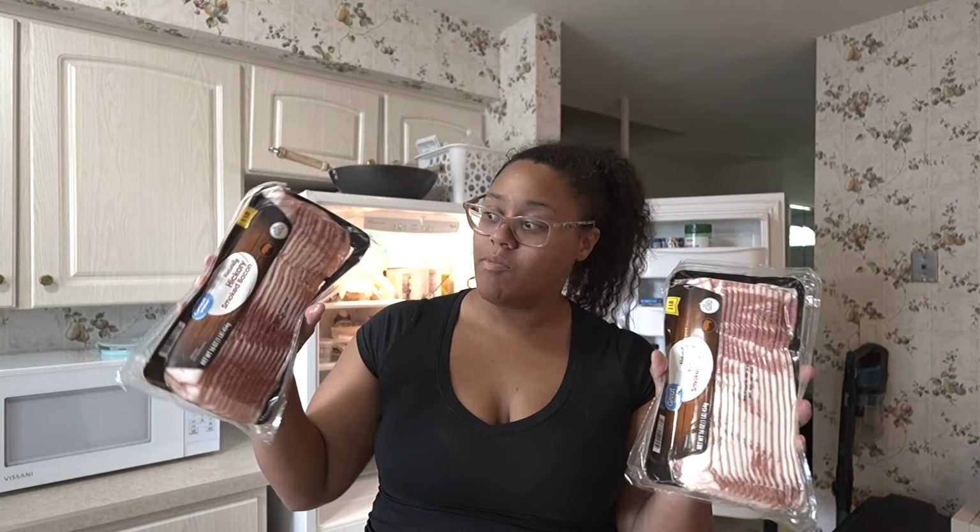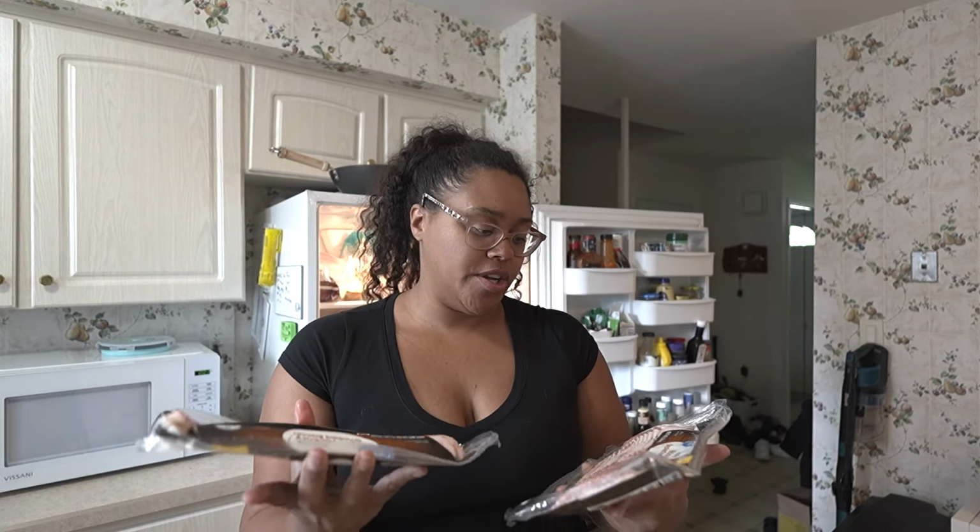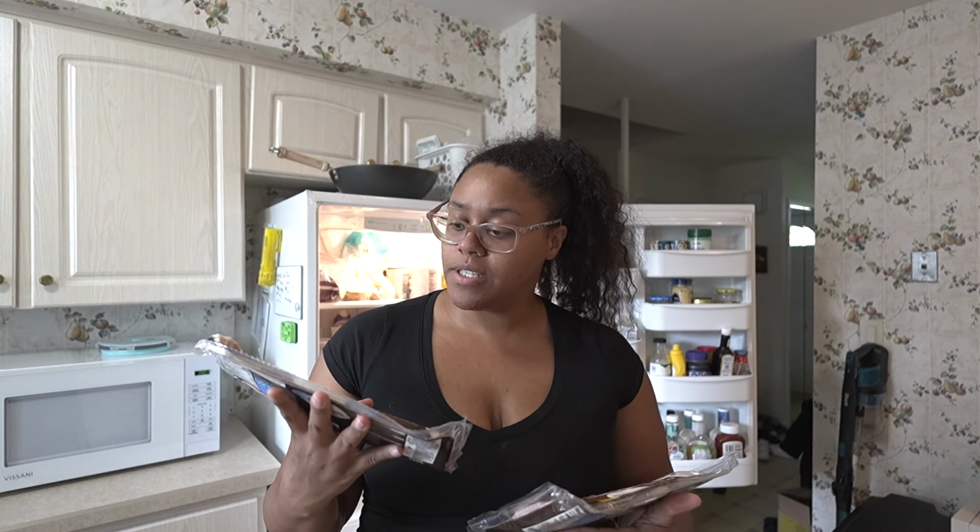I don't know at what point, but at some point James just randomly picked up bacon from Walmart, so I have a bunch of that in here as well. It's good until September, so I'm actually just going to freeze a quick pound of it.